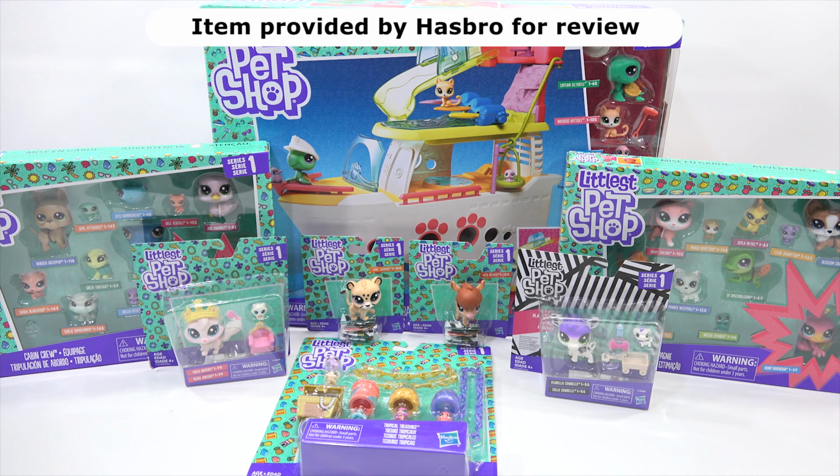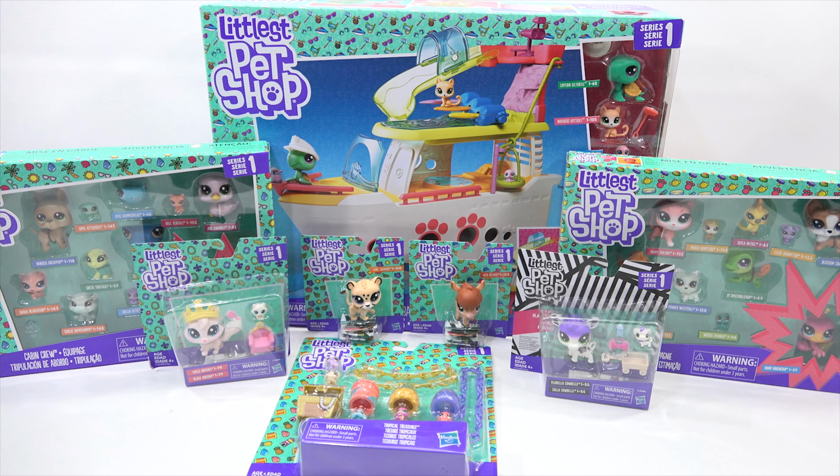Hey, it's Lucky Penny Shop, and time to check out LPS. And that does not stand for Lucky Penny Shop. That stands for Littlest Pet Shop. And thanks to Hasbro for sending us all these toys. Yes, we appreciate it. Check it out. We have got all the cool Littlest Pet Shop for 2017 coming into the holiday season. You can go out there and find all these cool toys.